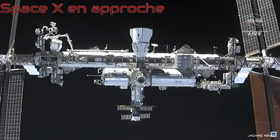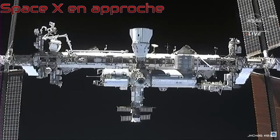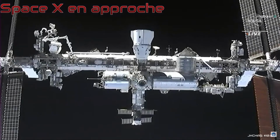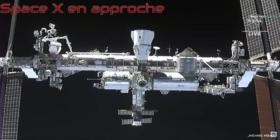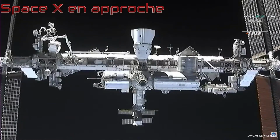Okay, so Victor Glover aboard the station still has... And Dragon, SpaceX soft capture ring extension is complete. Additionally, we did beat the sunlight for the Dragon Eye filters, so we are not going to command a hold.